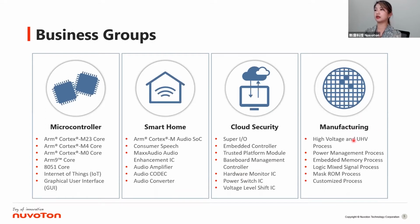The fourth one is manufacturing, which we leverage from Winbond. This is the 6-inch manufacturing process. Actually, not all of our products are manufactured by our fab. This one is the 6-inch fab, especially for the high voltage process. So products like power management ICs or some embedded logic and mixed signal processes are made in our fab.